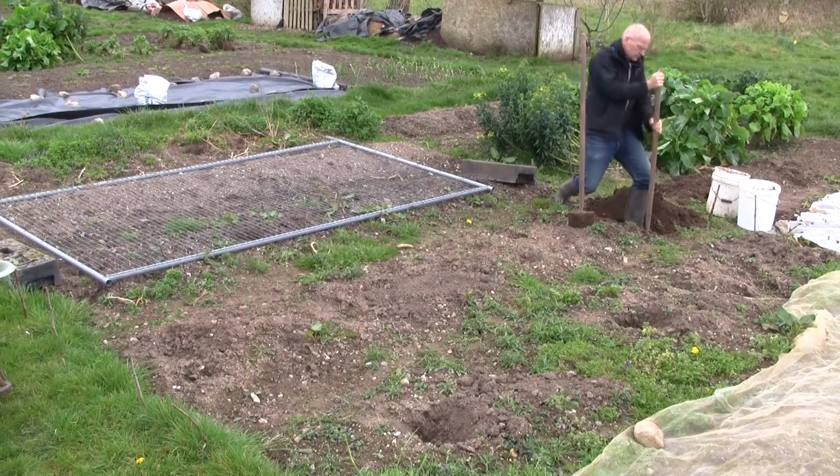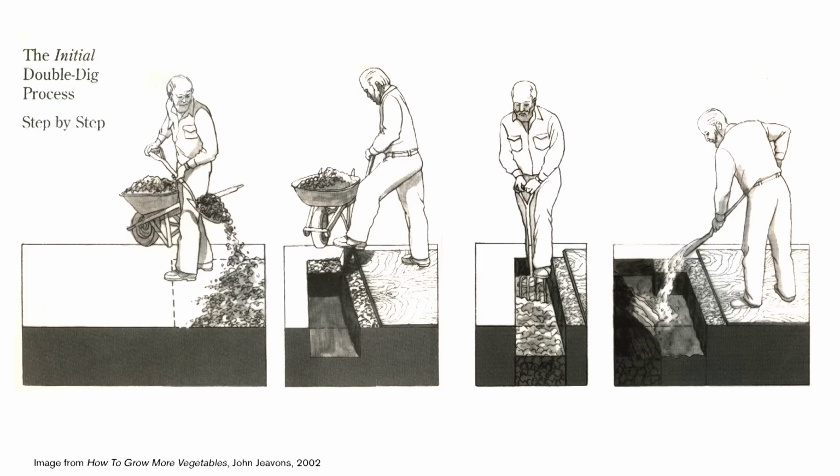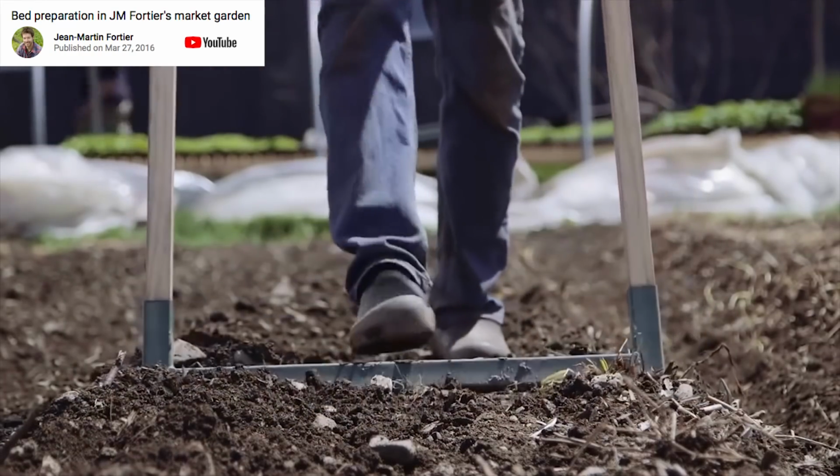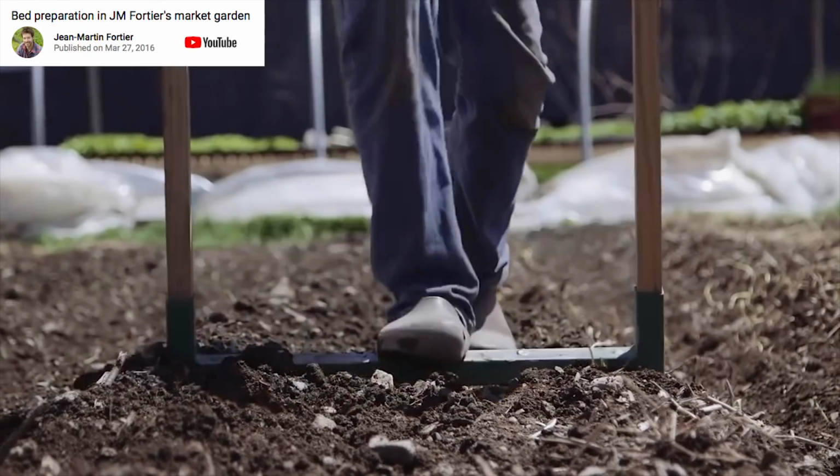One of the core methods advocated by Jeavons is to double dig fixed planting beds, but it seems that many people have shifted to less invasive and easier methods to cultivate the soil. A big part of this is the desire to limit the damage to soil biology and to make the task of managing the gardens easier.